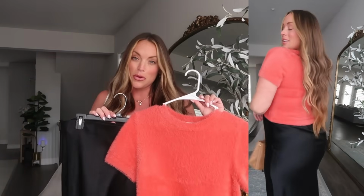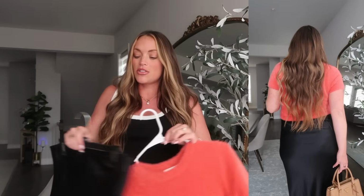And of course you could style this with a different skirt if you have a cream or tan one. That would be beautiful as well. Another great transitional outfit idea. But also jeans and any kind of trousers would be really cute too. Now the second way I styled this are with these cream jeans.